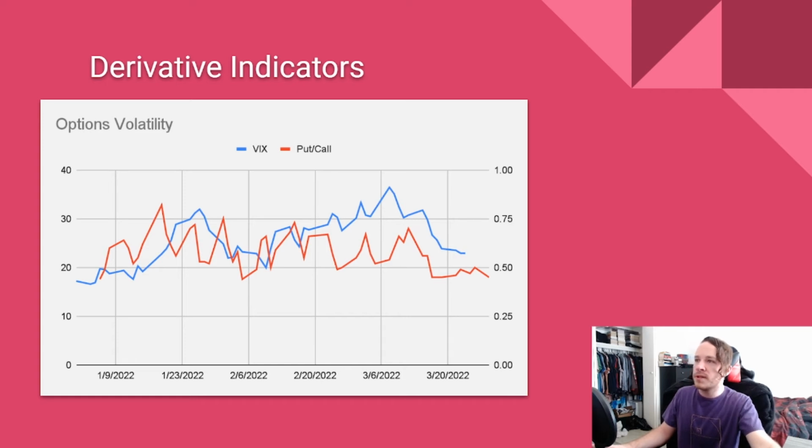In line with paying attention to the equities, I also like to pay attention to equity derivatives in the VIX index, which measures the options volatility, as well as the put to call ratio, which is just a direct multiple relative to the options themselves.